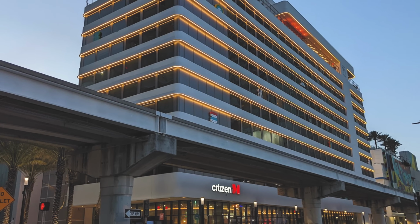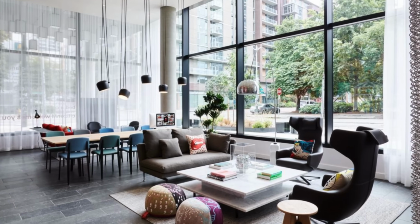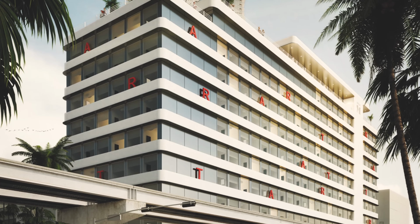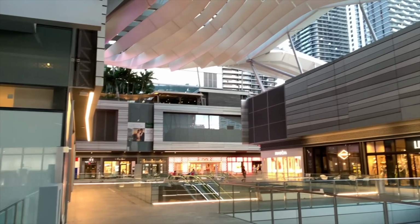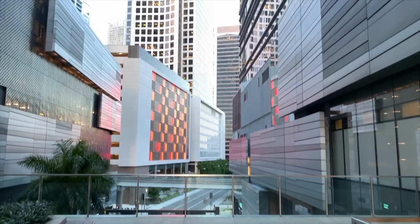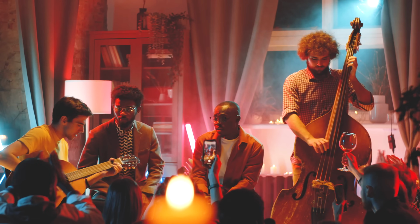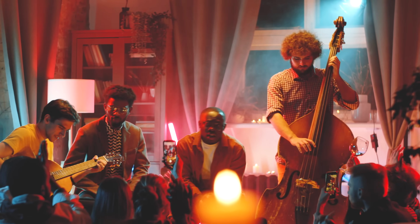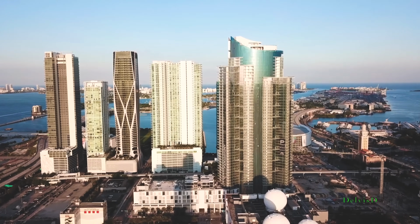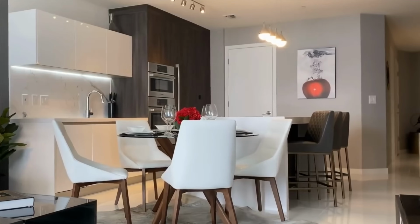There will also be an 11-story Citizen M hotel, which is a Dutch-based luxury hospitality group for travelers who prefer a unique stay. Now, moving on to entertainment and retail. You're going to have new options for nightclubs, restaurants, and countless entertainment options. This is all in addition to Worldcenter's residential towers that have more than 2,000 units combined.